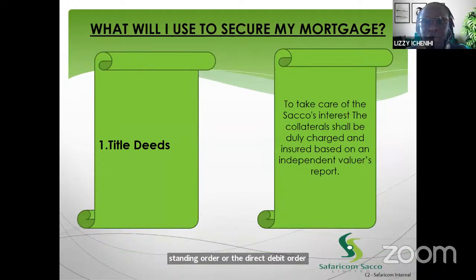What will you use as security? We will use the title deed or certificate of lease. This is in order to take care of the SACCO's interests. Then the collateral has to go through a valuation. The valuation will tell us the value of the property. After valuation, we will do a charge on the property and we will insure the property based on the value that has been given by the independent valuer.